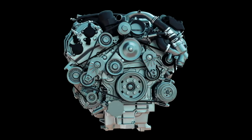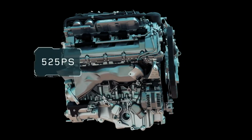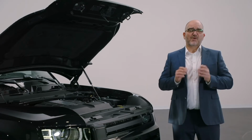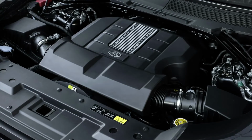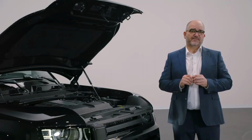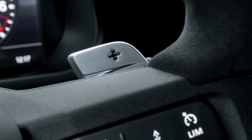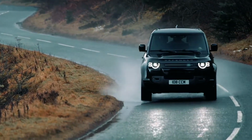This is the latest generation of our in-house developed 5-litre V8 supercharged engine. It produces 525 PS and 625 Newton meters of torque. It also brings an unmistakable V8 soundtrack to Defender through a new quad-pipe active exhaust. Defender already looked purposeful. With the quad pipes, the V8 really emphasizes that muscularity. The engine features twin vortex supercharging and variable cam timing, with a power delivery specially calibrated for Defender. It's matched to our 8-speed quick-shift automatic transmission, now with paddle shift. This will take Defender 90 from 0 to 100 kilometers per hour in 5.2 seconds.